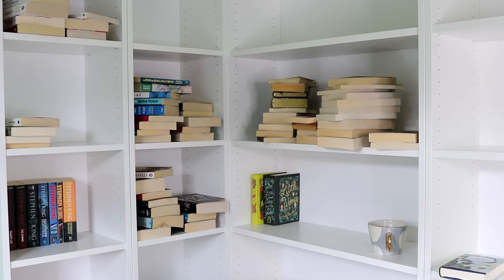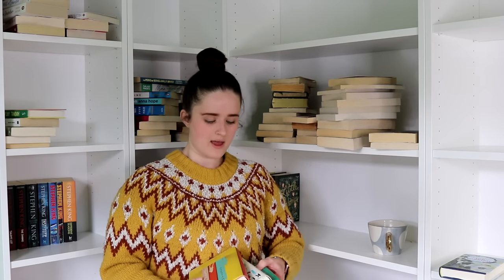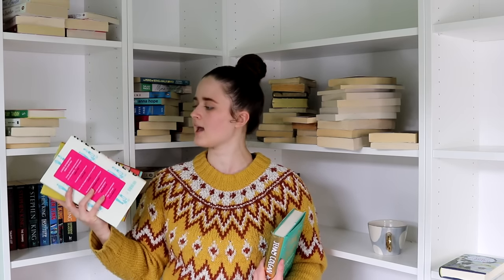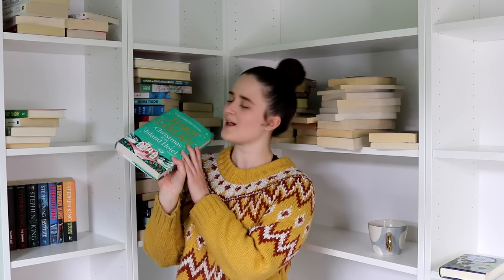Okay, next up we have four hardbacks. First up is Eat Up by Ruby Tandoh, which is an incredible memoir, so that goes on the shelf of memoirs. Then we have two contemporaries, Writers and Lovers by Lily King and Such a Fun Age by Kiley Reid, two books that I read at the very end of last year and were both incredible, so that can go on my ever increasing in size contemporary shelf. And then we have Christmas at the Island Hotel by Jenny Colgan, which is a romance.